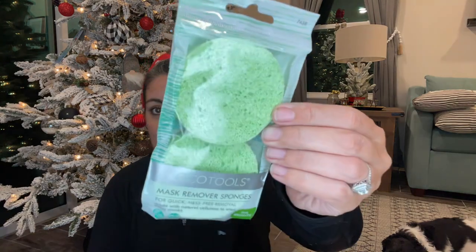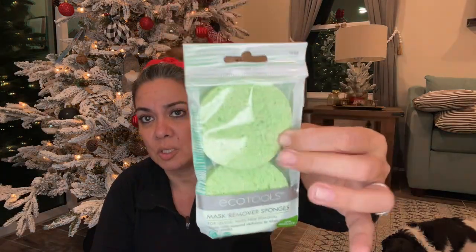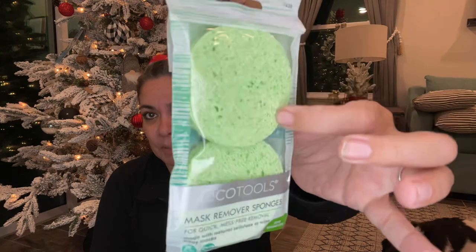Anyways, I bought this to use for the mask that I'm going to be doing. This is the Eco Tools Mask Remover Sponge. I'm sure I have some of these, but since I've been sending so many out, I don't know if I sent them all out already as gifts. So I picked up a pack just to be on the safe side.